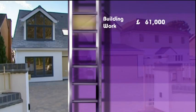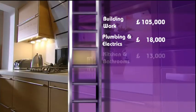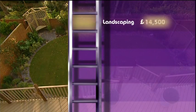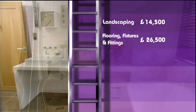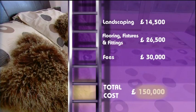Rebecca originally budgeted £61,000 for her building work. In fact, it came in at £105,000. Plumbing and electrics also rose to £18,000. Kitchen and bathrooms came in at £34,000. Doors and windows at £32,000. Her landscaping has more than trebled to £14,500. Flooring, fixtures and fittings more than doubled to £26,500. In fact, the only place she stuck to her budget was on her fees, which remained at £30,000. It all comes to a whopping £260,000.